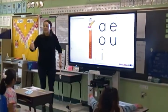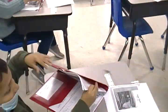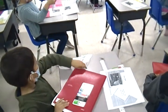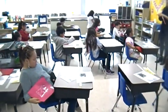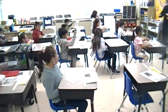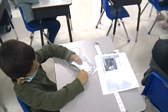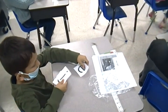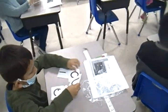Okay? Can you take out these cards? They're in your red plastic folder. Take them out. Red folder. Yeah. Maria, let's go. All right. Now, you're going to take the cards out and you're going to put them in a line. And leave the bag in your desk. Don't even worry about it. You don't play with it. Okay? Not right now.